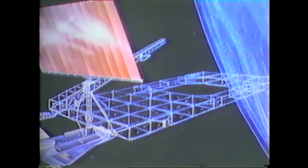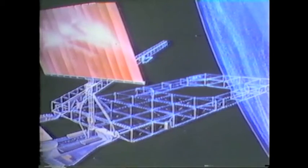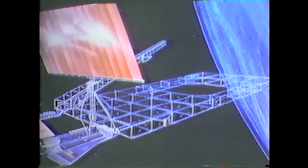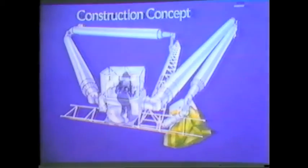Through the 80s. Yes, it might be the 90s or even the turn of the century before some of these things actually happen. But here we have, as I say, one of these large space platforms which our arm could be used to assemble. In fact, I think we see the space shuttle here with the arm maneuvering one of these girders. That's right, and a lot of this structure, of course, will be built up in space itself. They have a beam builder that will be carried in the shuttle. That's right. That's one of the methods being explored now, yes.